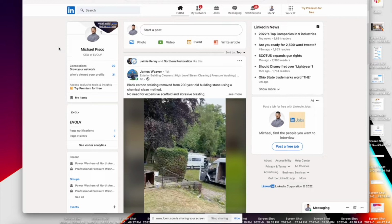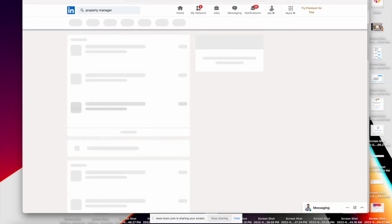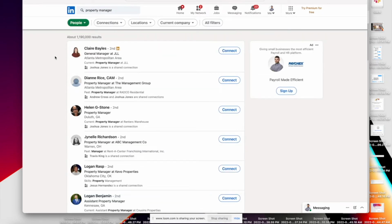But once you have that set up, here's a strategy we're going to do. There's actually a few ways you can go about this, whether you want to do commercial work or residential work. It's really up to you. But for the sake of the video, I'm going to be doing commercial. So to do that, I'm going to search for keywords that would match my potential customer. So for example, I could search something like property manager. Once you do that, you can narrow it down to people. Once you do that, you're going to see a bunch of people that are property managers.